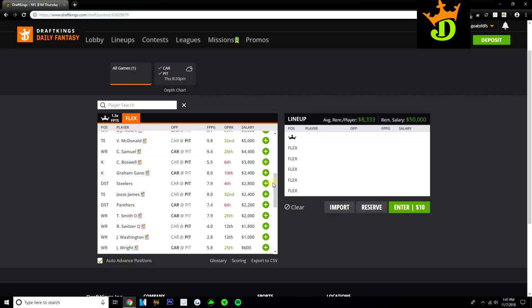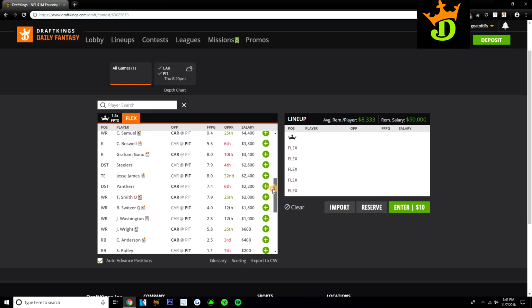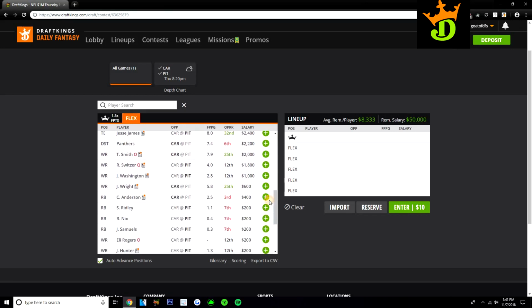Don't mind Jesse James at captain, but I think that is a tad bit thin. Would probably rather get up to McDonald or Moore or Olsen, but James is for sure a guy you could consider. And then just like the straight up punt plays, the guys you just pray maybe catch a touchdown or at least can get you close to double digits.